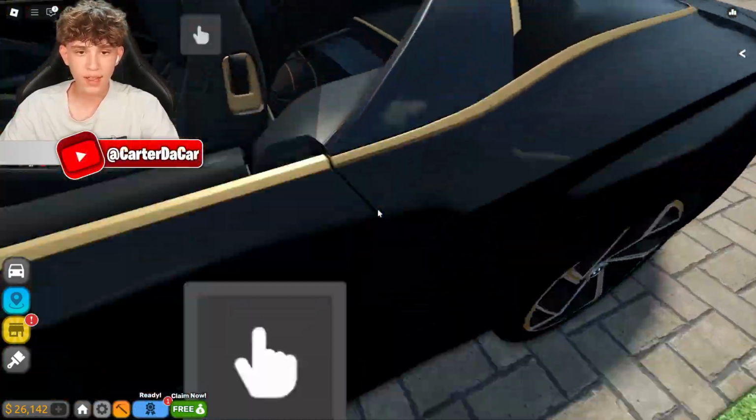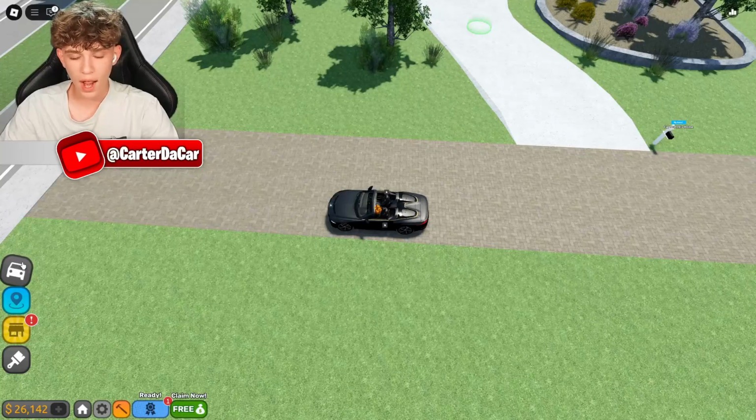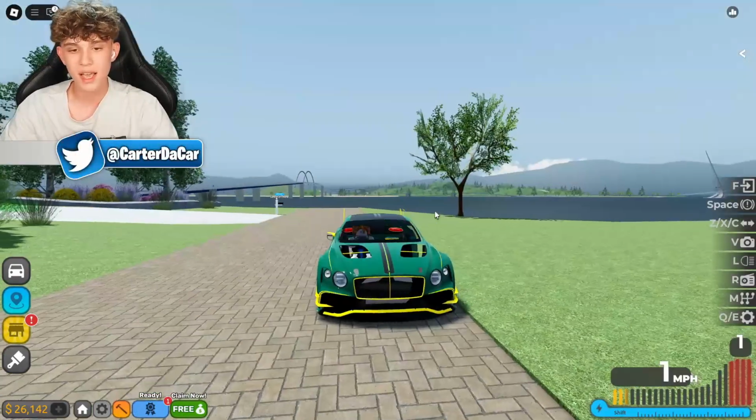Check this out. We got like luggage compartments there. That's actually really cool. Very nice details on this car, but I just don't use it. Maybe we'll have to customize it though. We might do some specs if I want to later.